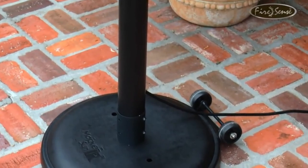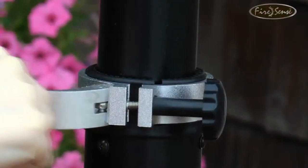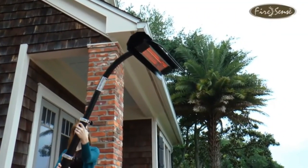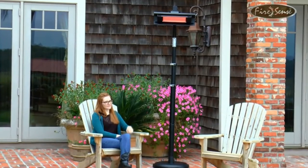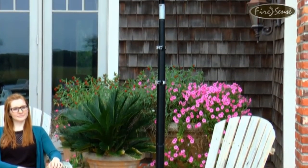The sleek design and black powder coated steel finish reflect the finest materials for this high end heater. This heater comes with wheels for easy mobility, telescopic adjustable pole, and a tilt shutoff switch for safety. Whether you're using this unit for warmth or ambiance, the black powder coated steel, telescoping, offset pole mounted infrared patio heater from FireSense does it all in comfort, quality, and style. FireSense, the fire of living.